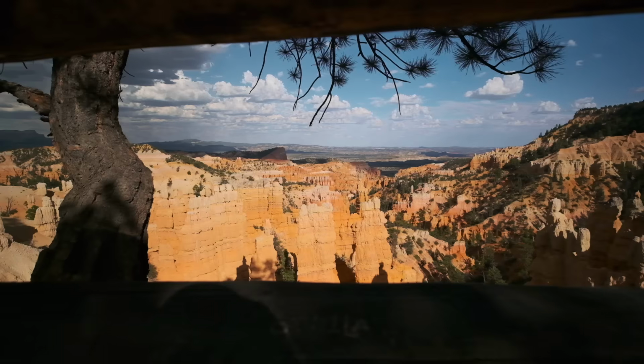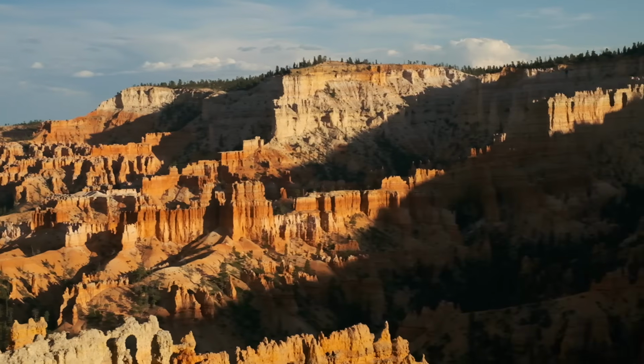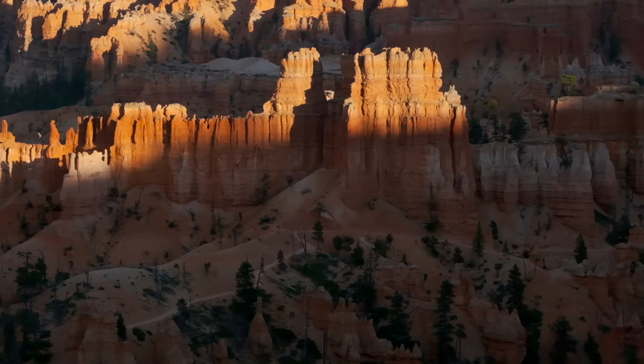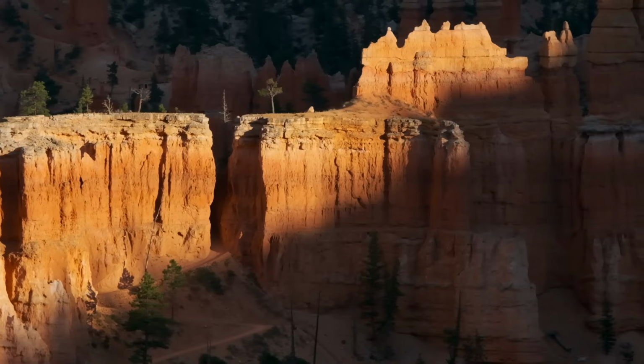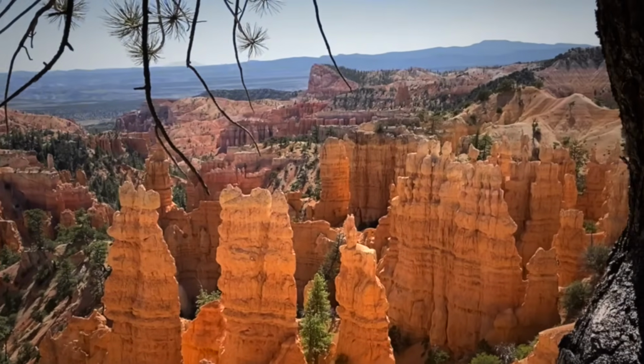Fun fact, Bryce Canyon is not even a canyon, but rather a dreamy wonderland of natural amphitheaters that are home to one of the world's highest concentrations of rock hoodoos. These are towering orange, red, and white monoliths, dramatically carved and sculpted in the most impossible ways by millions of years of erosion.